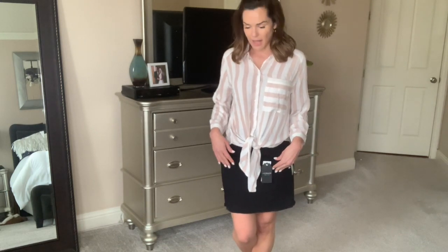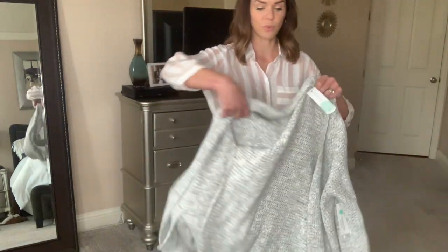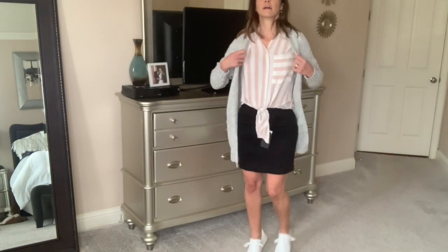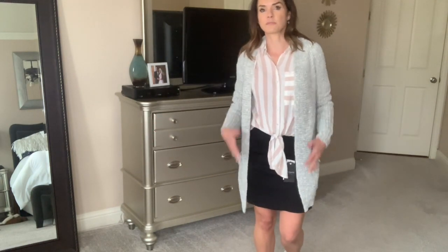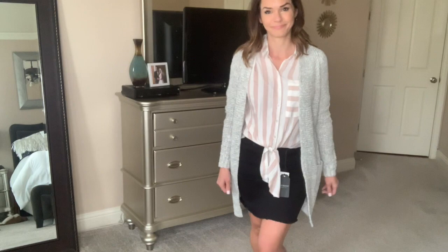The top, I'm just kind of not digging too much. It's just kind of blah for me. I don't think it flatters me in any way, shape, or form. I think it would look cute with a pair of white jeans, but I don't think I like it enough that I would actually continue to wear it. Also, this outfit looks cute with the cardigan thrown on top and paired up with a pair of sneakers. This is a really cute outfit. I just don't feel like it's my own personal style, and I don't feel like I would probably wear it in real life. So it's probably gonna be a no.